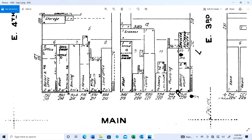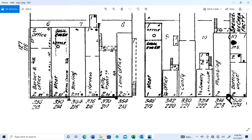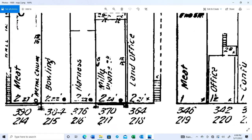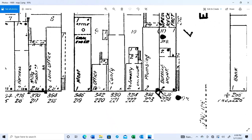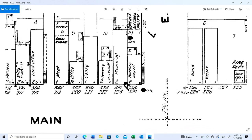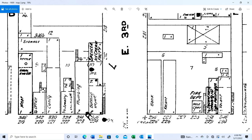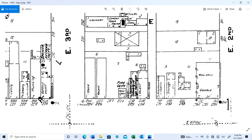There's the bank building, but now it's just a barber in the basement and an office because the bank is no more. Meat, there's that kettle again in the back making smells. Bowling for the first time. Harness, millinery, and union, land office, confectionery, got to have candy, bottling depot, Spencer Ice Cream Factory. Bank, vacant. I don't understand the bank. That's still Griffin's Bank, that's right. But now it's all open.